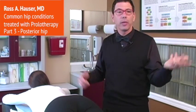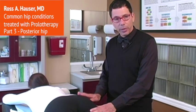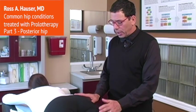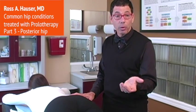You're actually in one of the exam rooms. Today we're just going to talk about what are some things to look for in the hip. This is a young athlete who has some various aches and pains. What are some common things that we see here at Caring Medical that can be helped by prolotherapy?